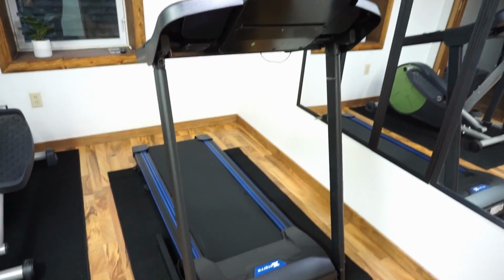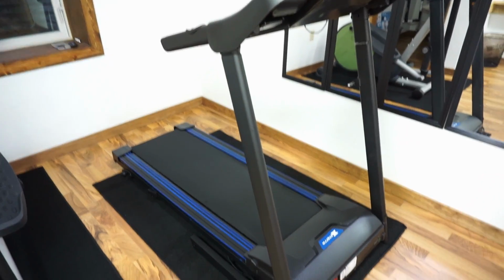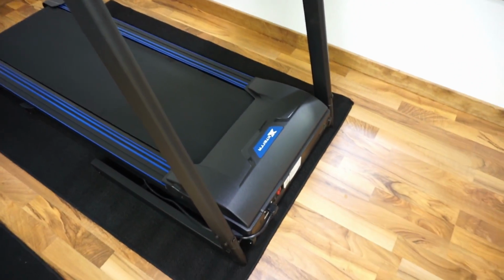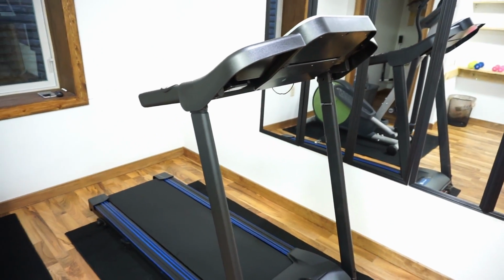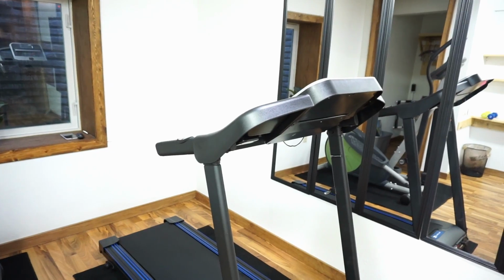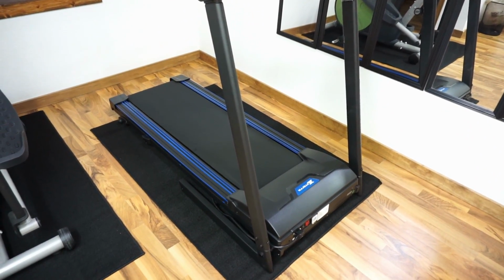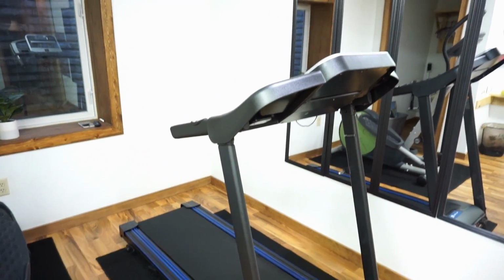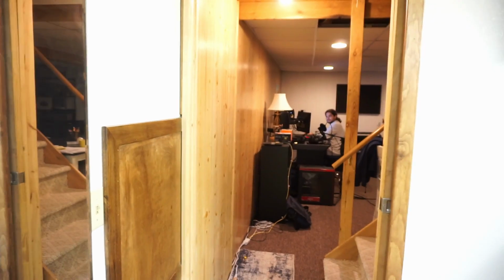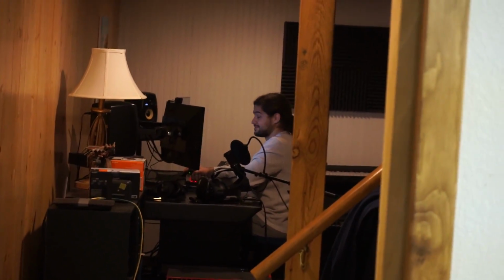And here is our treadmill. We got this from Amazon. It was only about $400, I believe, around there. Xterra is the brand name. We really like it so far. So I'll link it down below if you're interested. You can jog and run on there pretty fast. My husband wanted it to go up to 10 miles per hour because he runs pretty fast on there. I go just as fast as he does, if not faster, on the treadmill. So, he can't really keep up with me most of the time.